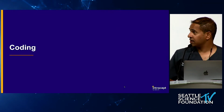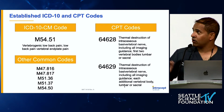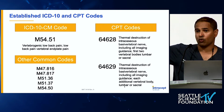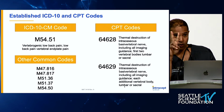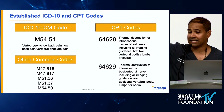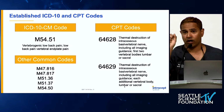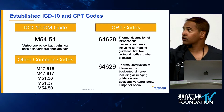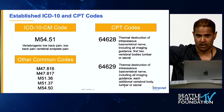Coding, very straightforward. Now that we have the codes, I alluded to this before, the ICD-10 is M54.51. The CPT code, when you do one level, that means 2 bones, 2 nerves. So L4 and L5 for the L4-5 disc, that's 64628. If you do L4, L5, and S1, 3 burns, that's 2 levels. So you do 64628 and 64629.